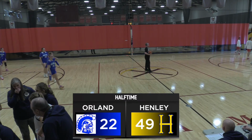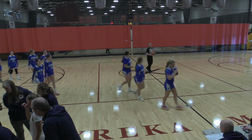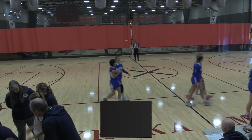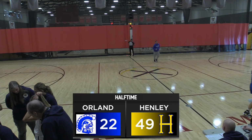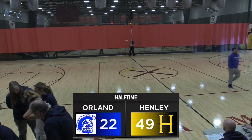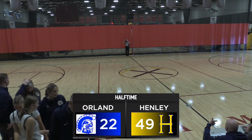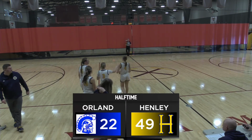As you said, Mark, they're just struggling even a lot of times to get the ball across midcourt. Yeah, Orland's a good ball club, but Henley looks really good once they settled in. I think they're playing right into what Coach Denson wants them to do. They play hard, they're hard-nosed, they play aggressive, and they're selfless. They pass the ball well. And so he'll blend the girls now to get ready for league later on.